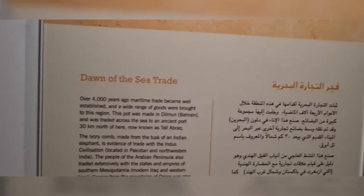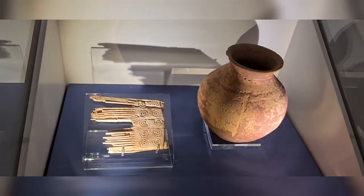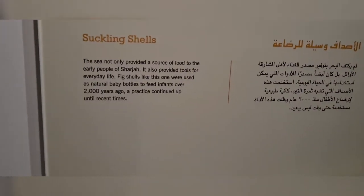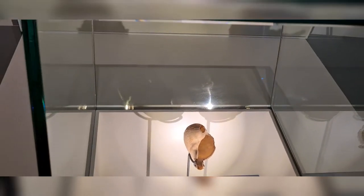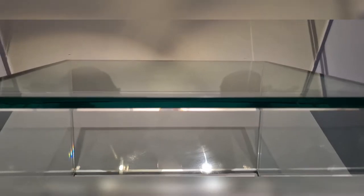Dawn of the sea trade. Sucking shells. Wow. The sea not only provided a source of food to the early people of Sharjah, it also provided the tools for everyday life. Big shells like this one were used as natural baby bottles to feed infants over 2,000 years ago, a practice continued up until recent times.